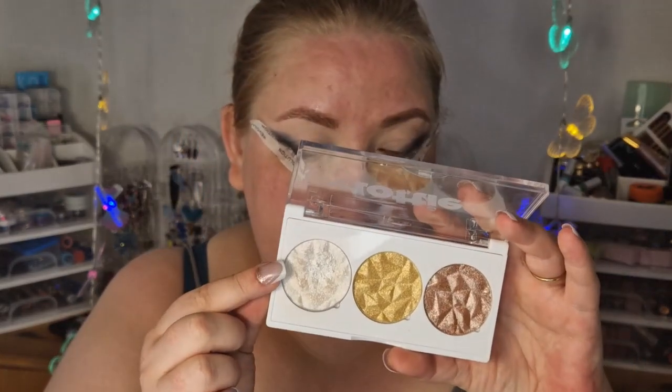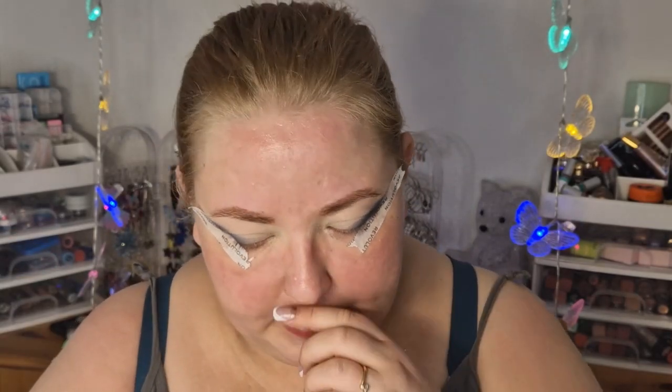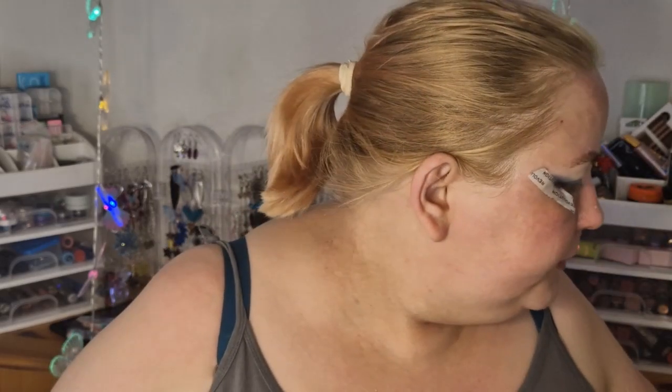And then what I'm gonna do, I'm gonna use the Lottie London Diamond Bounce 3 Illuminating Powder Highlighter in the shade Frosted, which is supposed to be a dupe for Fenty How Many Carats, I think. I'm gonna put that on the lid to give a sparkle, but not like a full-blown opaque eyeshadow.